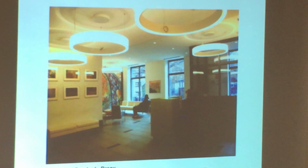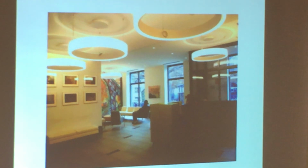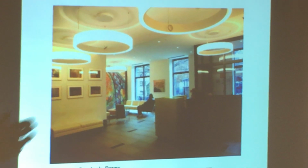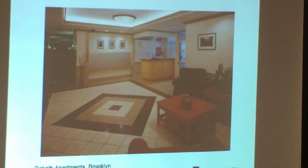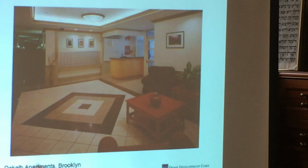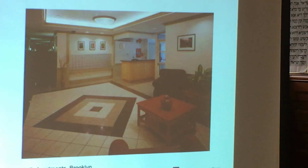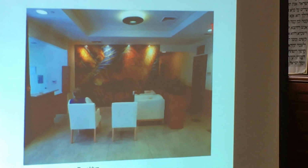This is an example of our lobby. We won't necessarily be able to be so modern with a historic building, but that's an example of an attendant lobby. You see the concierge desk and the artwork and the lighting. That's another one of ours in Bedford-Stuyvesant. Again, it looks like a doorman building, but the person that sits at that desk is actually a trained part of the social service staff. I think one more lobby.